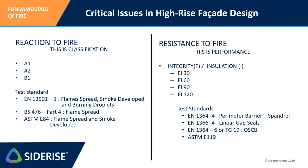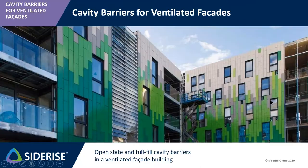So for example, if you are getting a result as integrity for 120 minutes and insulation for 60 minutes, you can either get E120 or EI60. So only the lower component of what you have achieved can be classified as EI. So we can discuss this later. Didn't want to go much into that technical.